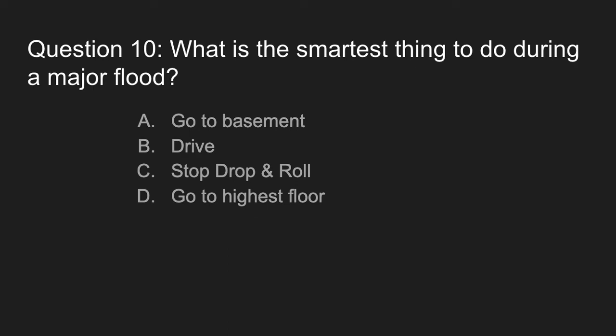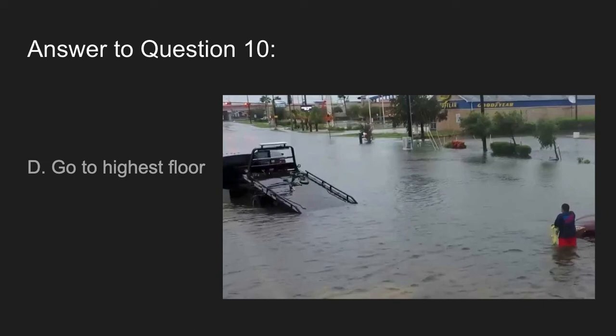What is the smartest thing to do during a major flood? We have A, go to the basement. B, drive. C, stop, drop, and roll. And D, go to the highest floor. Hopefully you chose D, go to the highest floor.